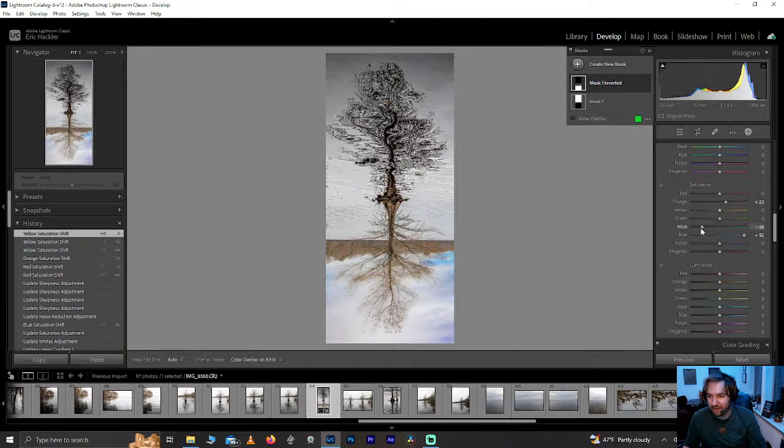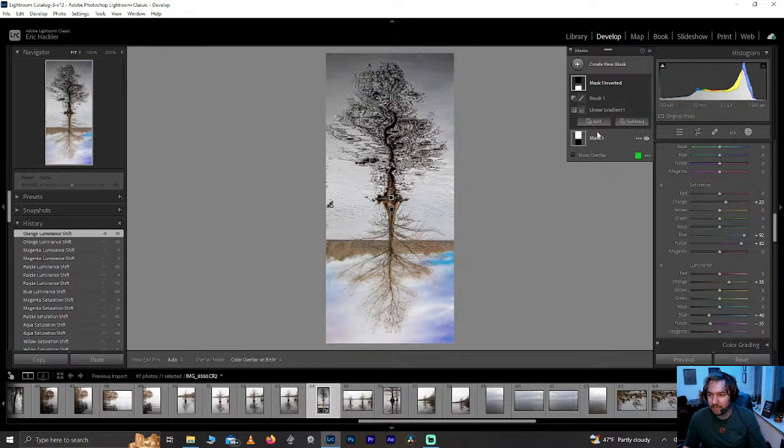Aquas, a little bit of aqua in there, but not enough for me to worry about. A little bit of purple in the sky, though. That's pretty cool. Magentas, not really existent. All right, cool. And then luminance, let's play with that. Let's bring the blues down, bring the purples down, so they really start to envelop that tree. Yeah, this is gonna get so noisy, and I don't care. The oranges, let's keep them bright. Yeah, cool, cool, cool. Let's come back to this.